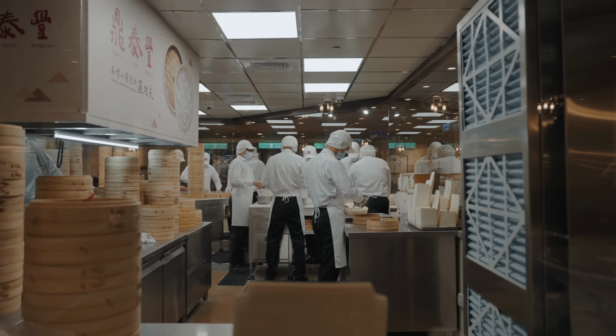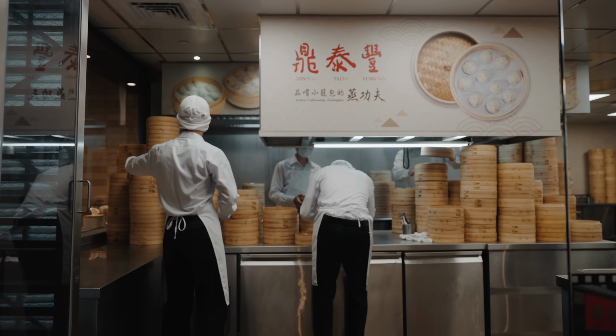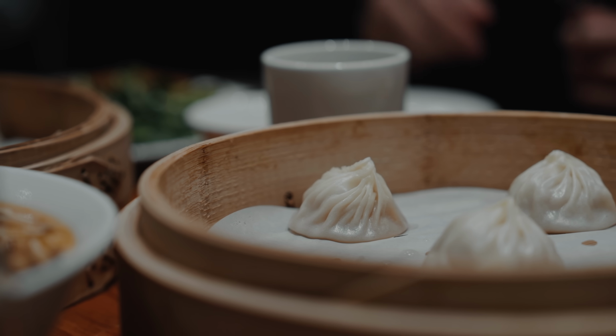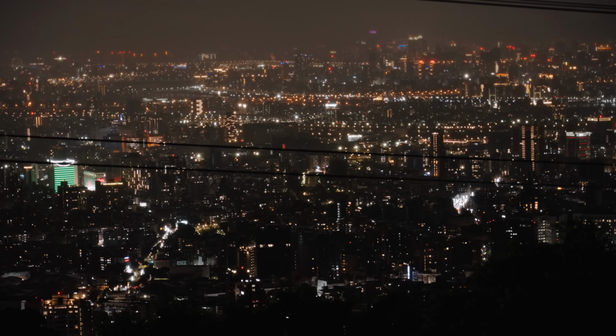One place that you have to go when you're in Taiwan is the original Din Tai Fung. It's a world famous restaurant that you can find in America, but while you're here you have to go to the one where it all started. Because Din Tai Fung is at the Taipei 101, we ended up going up right after for a nice nighttime skyline view.